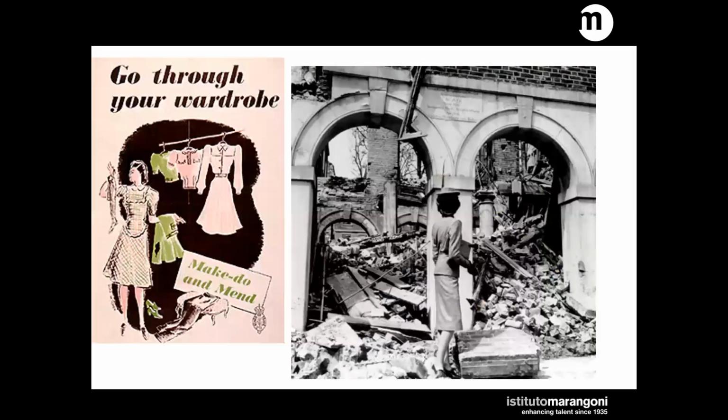Right, let's come to London now. On the right, you have a fashion shoot from Vogue. It's Vogue UK, Vogue London, and it's a very poignant fashion shoot.